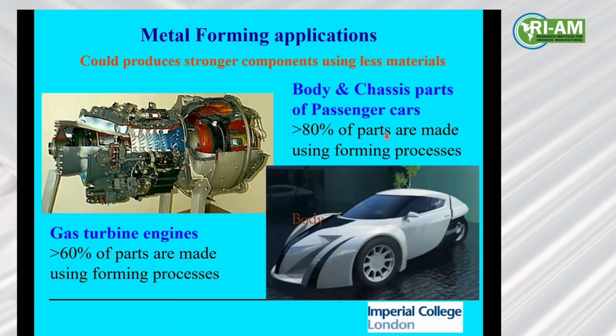For applications of metal forming, most people probably drive a car. You can see car body and chassis structures, 80% of components are manufactured through various kinds of forming processes. Most of them are stamping, probably 50% of them stamping, some of them extrusion and some of them forging processes. You can say 80% of car body and chassis structure is made using the technology, which is a huge use. Okay, and for aero engines and aircraft, for example, a large majority of components are manufactured using forming processes. That's why I said the market is huge.